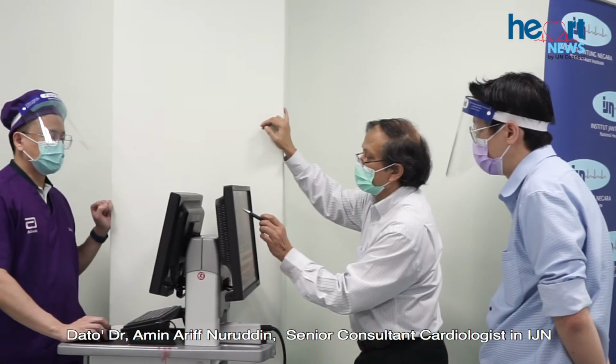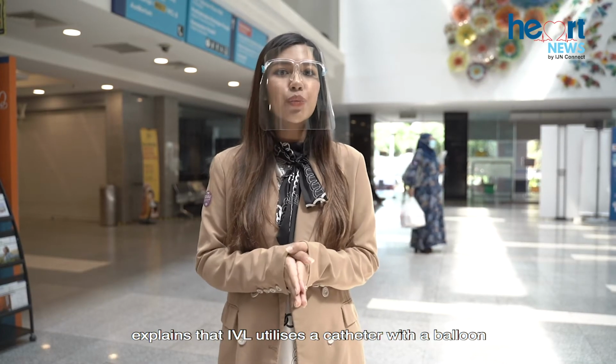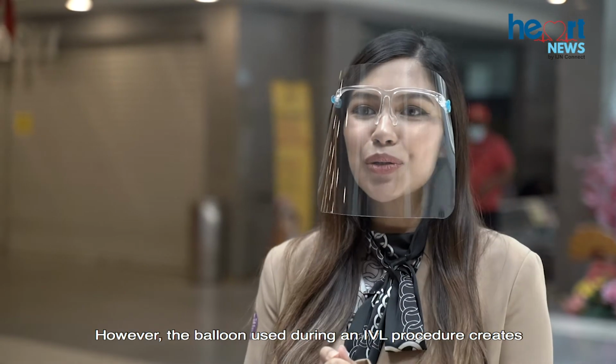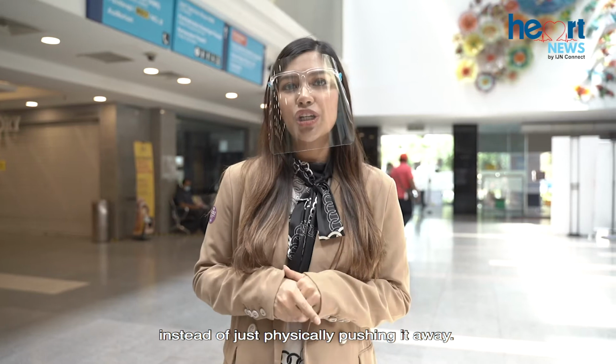Dr. Amin Arif Nuruddin, Senior Consultant Cardiologist in IJN, explains that IVL utilizes a catheter with a balloon attached, similar to angioplasty. However, the balloon used during an IVL procedure creates sonic pressure waves to break up plaque instead of just physically pushing it away.